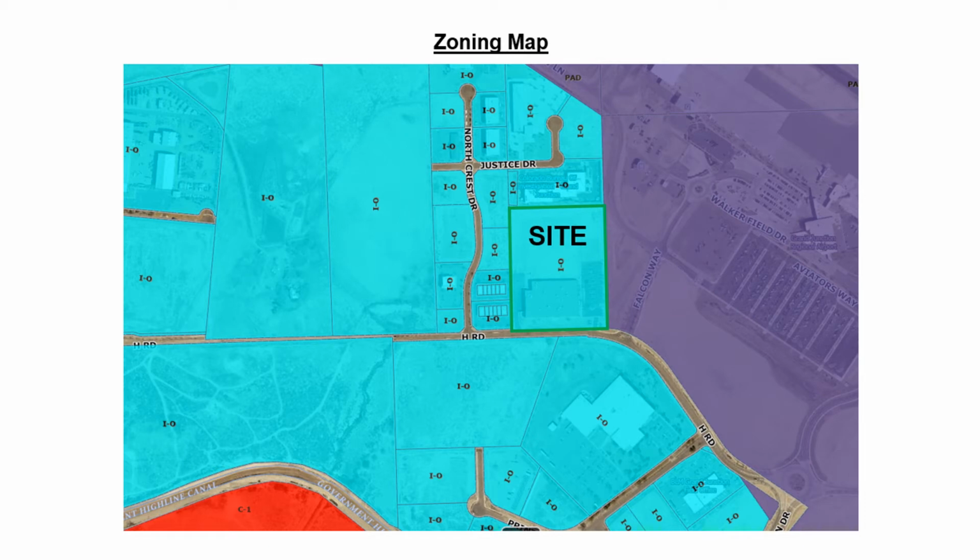This slide shows the current zoning in the area. As you can see, the site is situated in an IO Industrial Office Zone District, as are all the immediate adjacent properties with the exception of the airport properties to the east, which are PAD, Planned Airport Development. Indoor manufacturing is an allowed use by right within the IO Industrial Office Zone District.